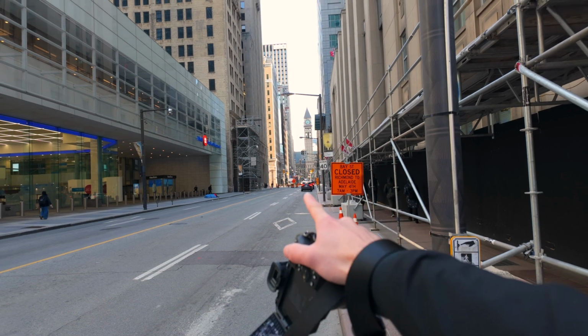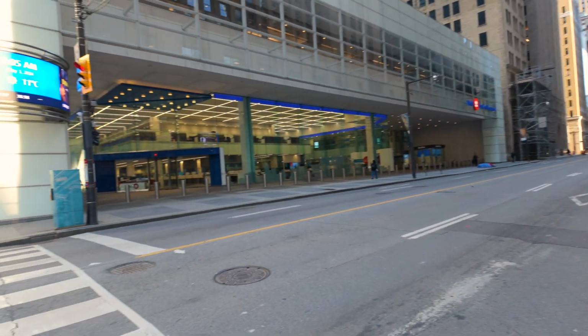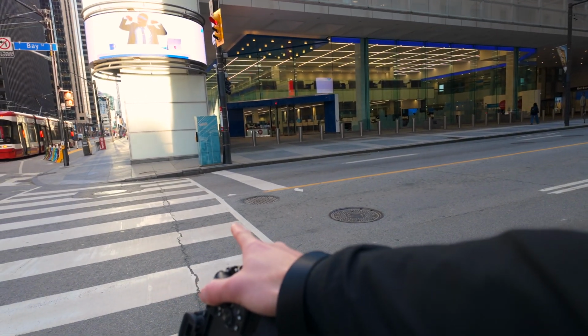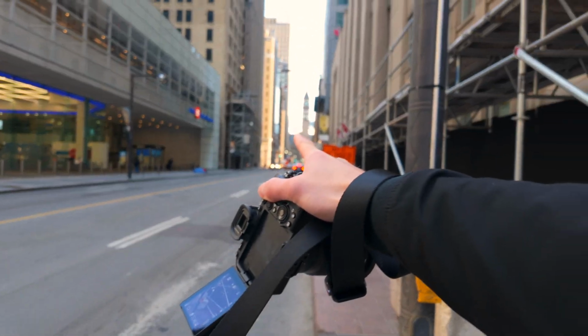Okay, so off into the distance, we've got Old City Hall. And as you can see, the most iconic photo in the city probably, which isn't the CN Tower, is this leading line, which is the road line up to Old City Hall. And if you're able to capture that with someone walking into frame or maybe a car, that looks really cool. It is literally the most rewarding photo when executed correctly. It's been done hundreds of times at this point though, so it's a little bit of a cliche.